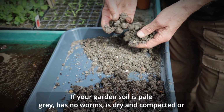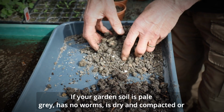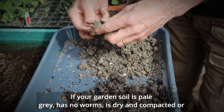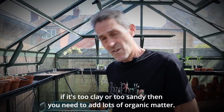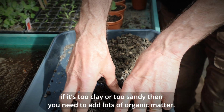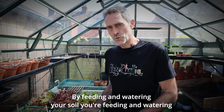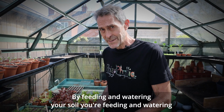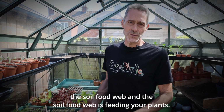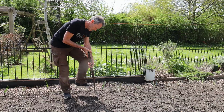If your garden soil is pale grey, has no worms, is dry and compacted, or if it's too clayey or too sandy, then you need to add lots of organic matter. By feeding and watering your soil, you're feeding and watering the soil food web, and the soil food web is feeding your plants.